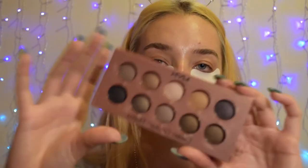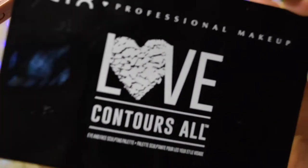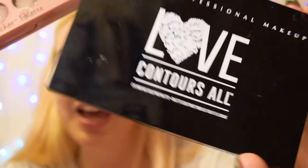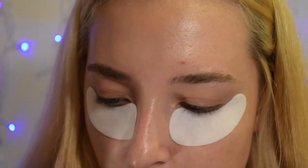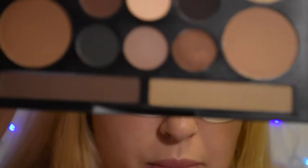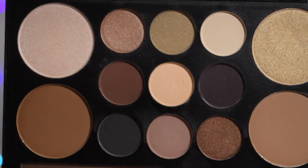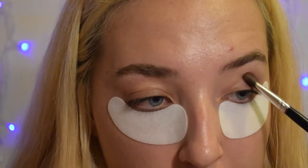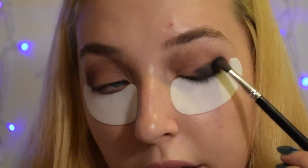First things first, I wanted to try out a new NYX palette. I received this one as a gift, and then also I received this one, the Love Contours All. I'm not going to prime the eye or anything, we're just going to leave it the way it is. I'm going to start off by using some warm tones first, and then we're going to go straight into using darker tones. Using this color right over here, this nice brownie from the NYX Love Contours All palette, and I'm going to mix that a little bit with this tone over there, keeping it on the outer edges, and then just creating that crease. So nice and warm. And this, we're just packing it lower down.